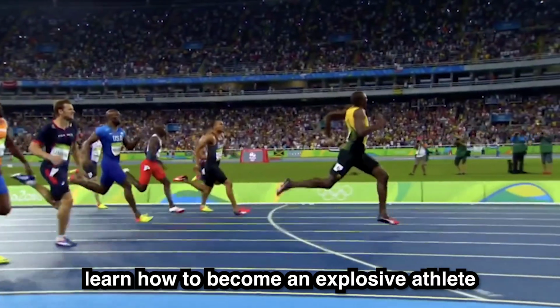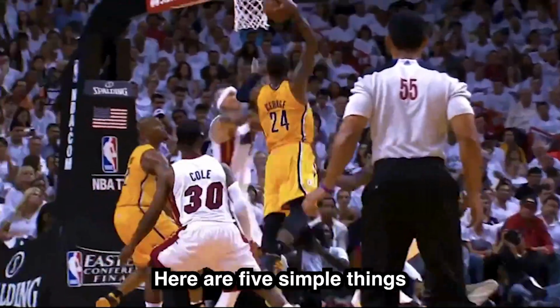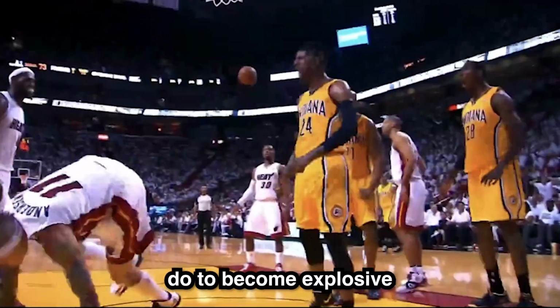So you want to learn how to become an explosive athlete without having the greatest genetics in the world? Well, here are 5 simple things that pro athletes do to become explosive that you can do too.